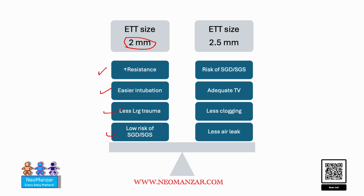While if you use a bigger tube, the advantage is you can do increased tidal volume, there is less clogging, there is less air leak, but again the downside is there is a risk of subglottic stenosis. So you have to balance between using these two tubes in smaller babies. So let's go back to the question and see what is the right answer here.